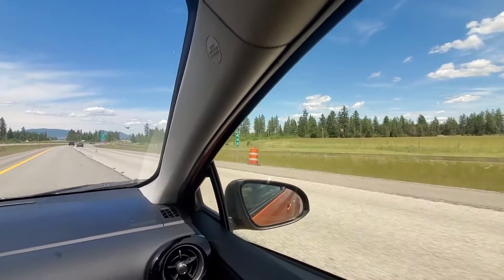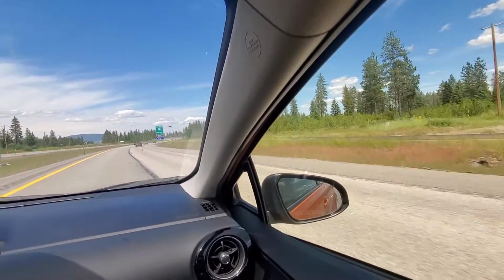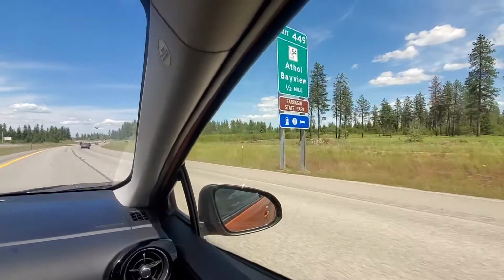And that was Highway 41, not 47 on that last one. Hey, look. Yeah, that's where we're going tomorrow.